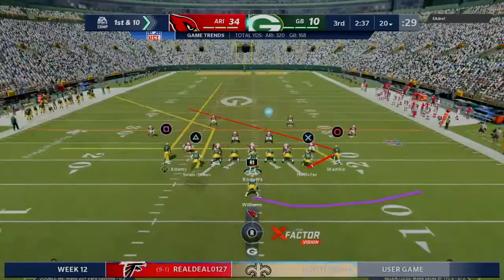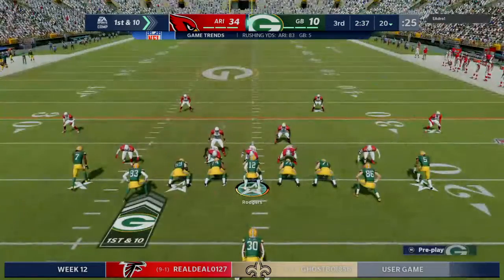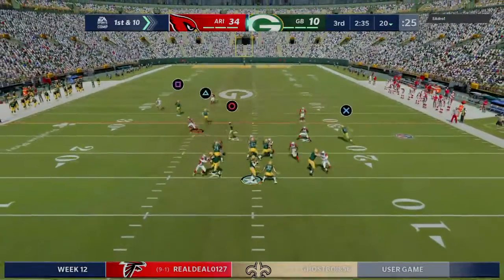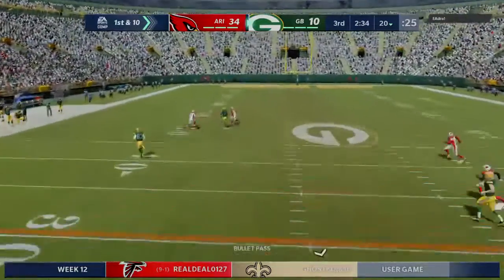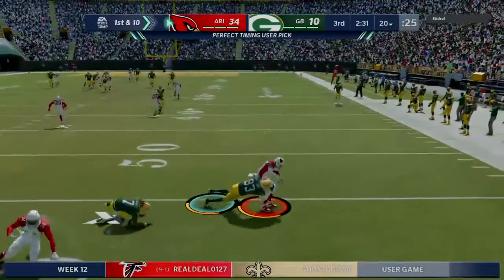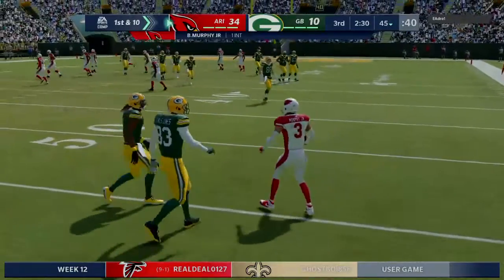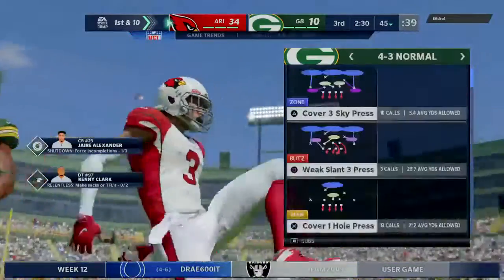About set to get this drive started, the Green Bay offense at the line. They have been struggling. I would imagine at halftime they went through some possible changes. Well, those changes aren't working. So into double coverage, and it's intercepted. Picked off by Byron Murphy. And his crew will take over at their own 45-yard line.